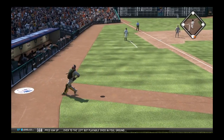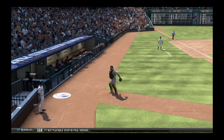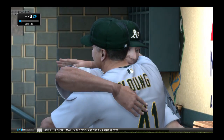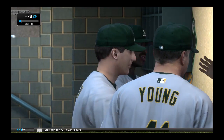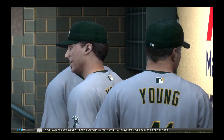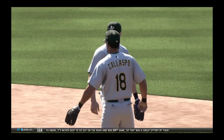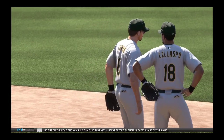Popped up over to the left, but playable over in foul ground. Norris is there, makes the catch, and the ball game is over. And you know what? I don't care who you're playing. You know, it's never easy to go out on the road and win any game. So that was a great effort by them in every phase of the game.